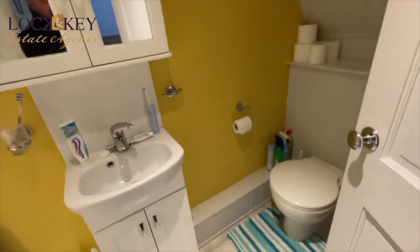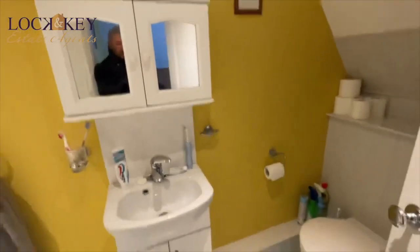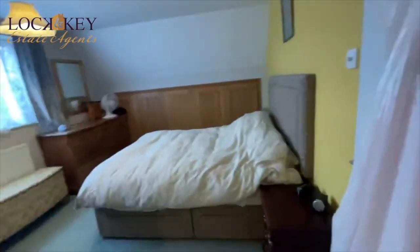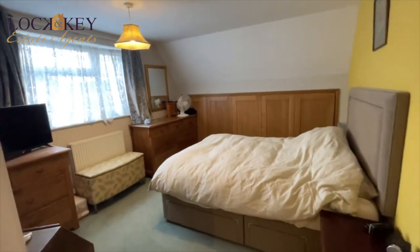Pop the camera in here, and it's kind of useful because they've made this, it wasn't here before. But again, low level WC, wash hand basin, colour of the walls, some tiled splashbacks in there. And then if I pop the camera in there, you can see sprinkler head, shower unit and shower cubicle, which is pretty cool. Back to the bedroom there, so you can see it's a decent sized bedroom. Another look at the ensuite.